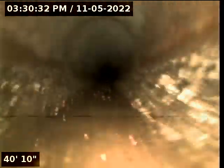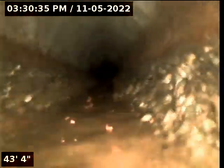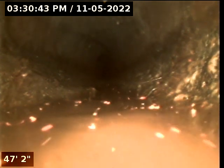Out here a little bit, find some root intrusions out in the front yard. Here's the root intrusions here, minor. Keep moving, see some more right here coming out. 52 feet. Got more root intrusions out here, about 55. Again, these are not terrible. They do need to be routed.